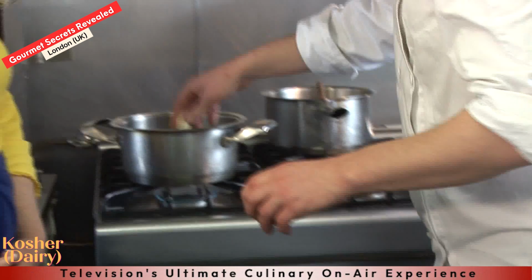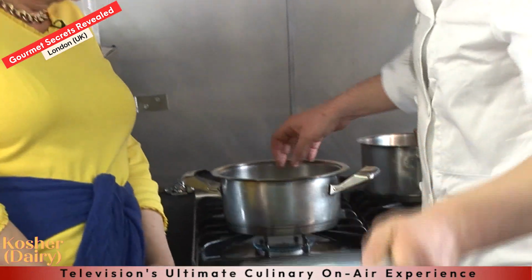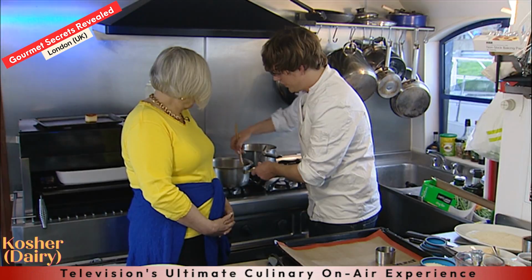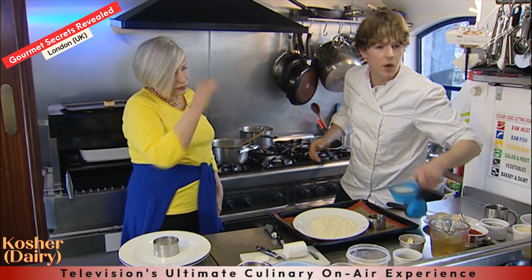So we start that with a little bit of butter in the pan. And now you've got some chopped onions. Chopped onions with a little bit of celery as well. Oh, really? That's interesting. And we're going to saute those till they're nice and soft. And our onions are about ready, and we'll add the arborio rice.